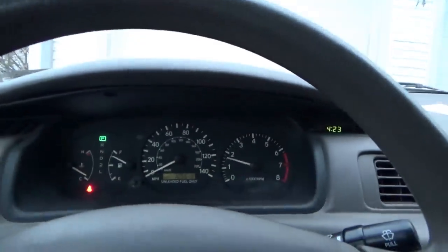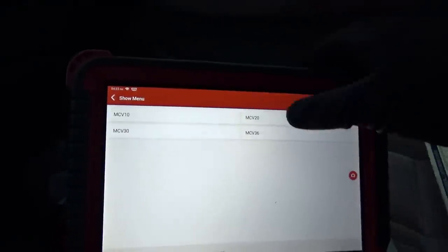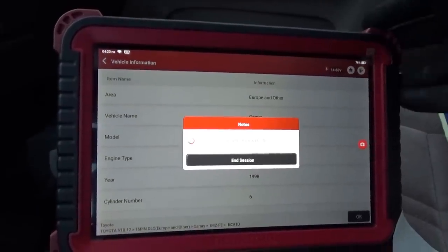So are you telling me that this supposedly bulletproof Toyota needs an engine at 105,000 miles? I find that hard to believe, but by the way it's running, it feels like a compression problem. So if you raise the RPMs up a little bit, it actually runs pretty smooth. Let's read the trouble codes. Look at some misfire counters.